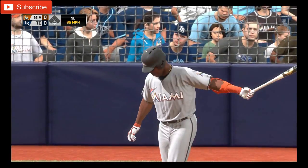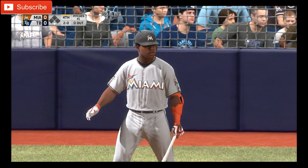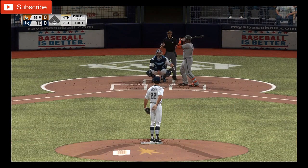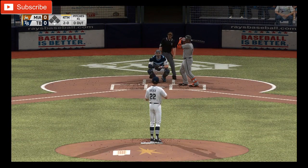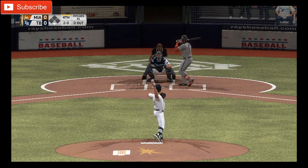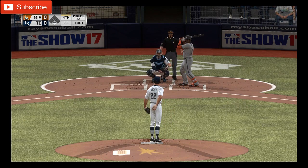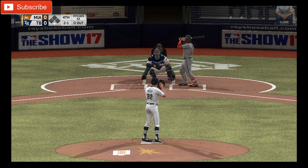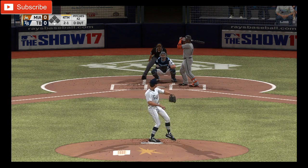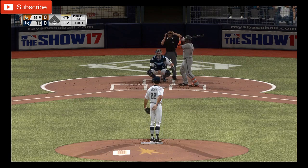Slider, but that's below the knees, and it's 2-0. Wow, not a great spot to be in right now. 2-0 to a great hitter like this. This is when you really have to pay attention as a pitcher. And if you have good off-speed stuff, this might be the time to start mixing in your off-speed stuff. And that changeup makes him jump. A swing and a miss. Fastball is looked at for strike 2.